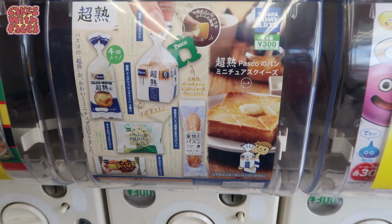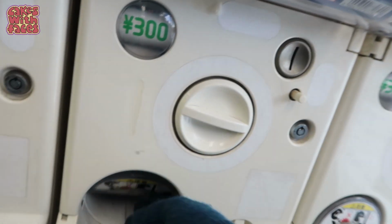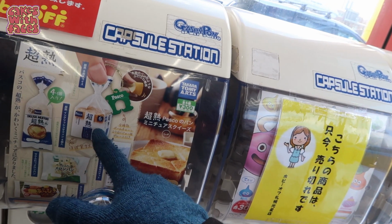from Japan. Now gachapon are capsule toys that you buy from machines. They're a bit like blind boxes. You get a mystery figure from the set and you don't know which one it's going to be.